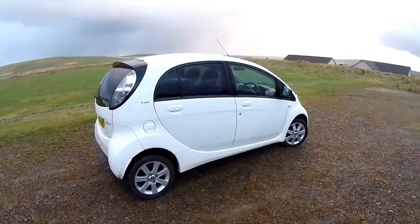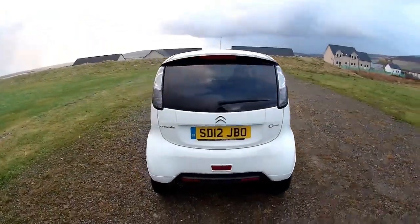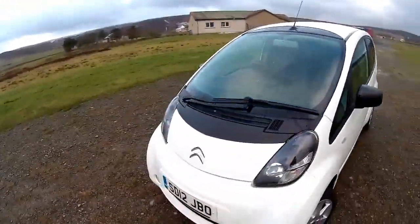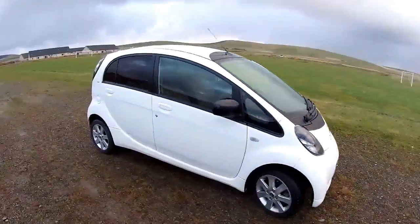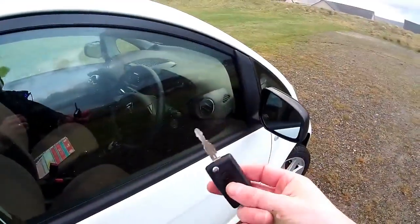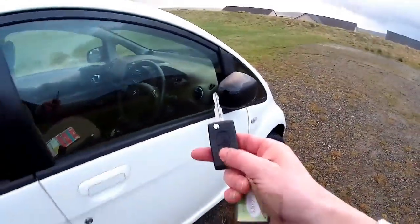Hello and welcome to another windy Orkney. This is a Citroen C-Zero on a 2012 plate, and it's in white as you can see, and it's in great condition. It is what it is. We sell lots of these, extremely great value for money and very popular. It's got the one remote key. Great thing about the C-Zero, based on a Mitsubishi i-MiEV: when you lock the car, the wing mirrors fold in, which is quite neat.